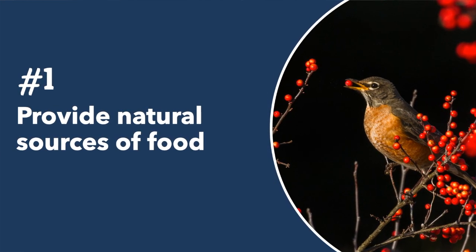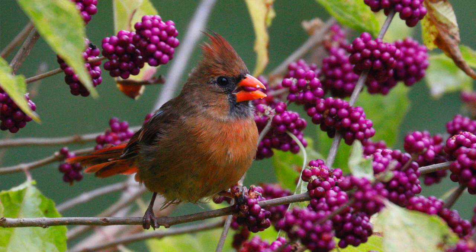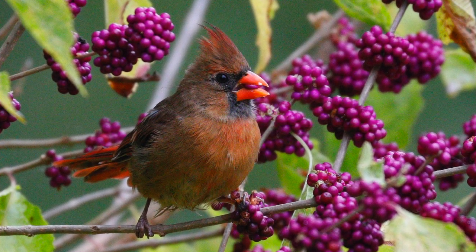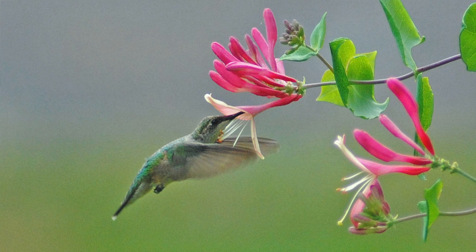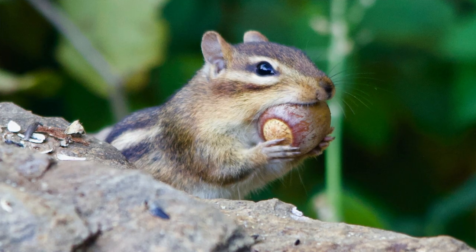And the way that you do that is by planting lots of native plants. Native plants are just the plant species that naturally are found in your region, and they're adapted to the local soil and the weather and the climate and the wildlife. In fact, they're the plants that wildlife co-evolved with and that they need to survive. So fill your yard with lots of blooming native wildflowers, trees, and shrubs, and you'll go a long way to providing a natural food source for all sorts of wildlife.